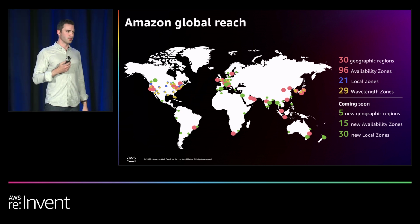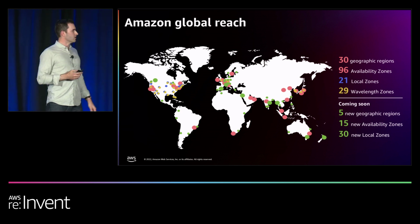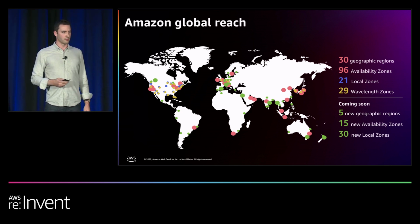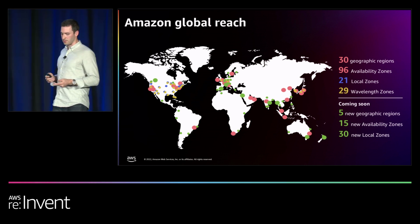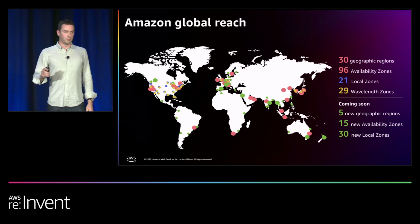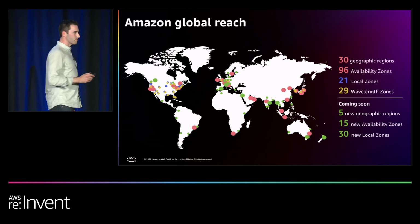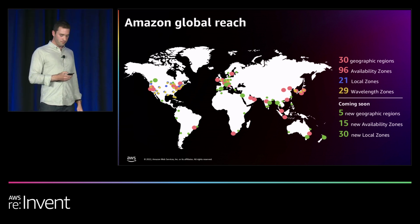So EKS supports every commercial region except, I think, the most recently announced two, but we're working hard to support those. We support all the Local Zones, Wavelength Zones, and there's a bunch of new regions coming. And EKS will always, if not day one support, very soon after. We're working really hard to make sure we get, if not day one, really close.